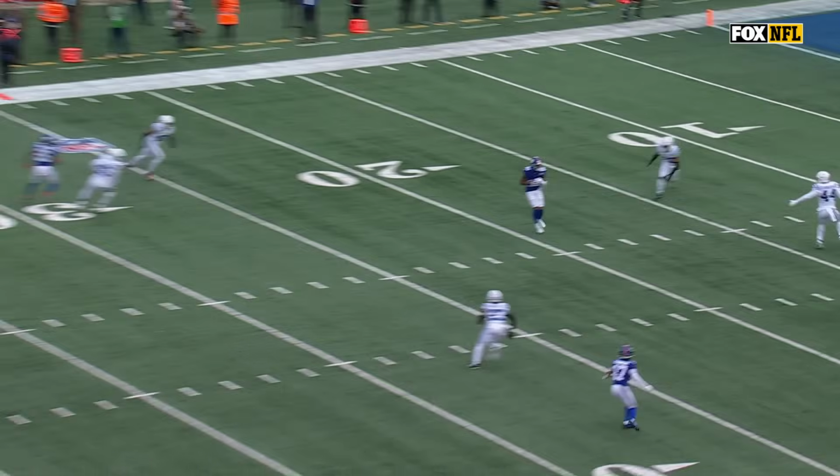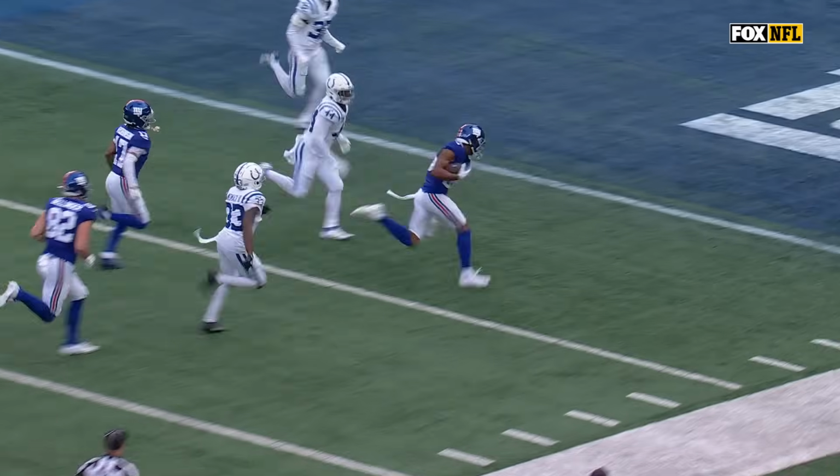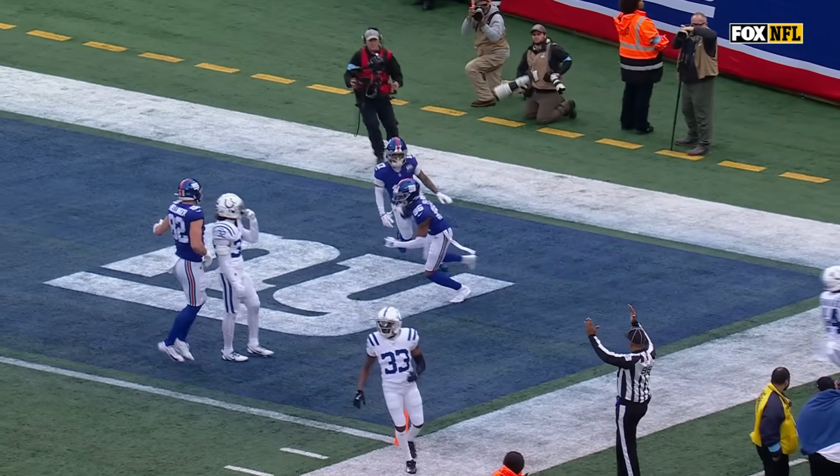How much time did Drew Lock have to allow for that play to develop? Throws it on the money to Darius Slayton as he rumbles in for a touchdown.